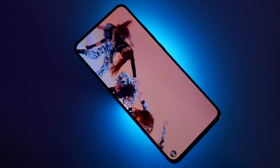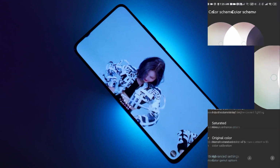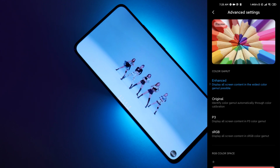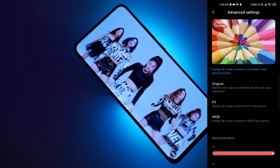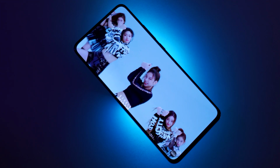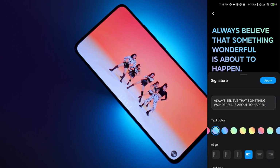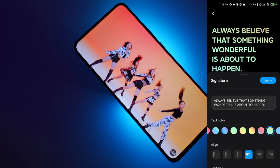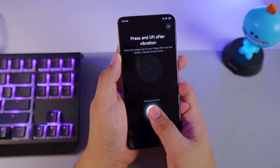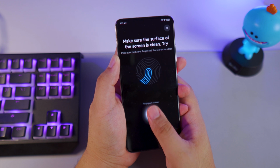Now going back to the screen, the colors look punchy and lively even at default settings. But just like the Mi 10 Pro, you can switch to sRGB mode or DCI-P3 if you want to accurately calibrate your colors. Also, since this is an AMOLED screen, the Redmi K30 Pro supports the always-on display feature, which you can customize to your liking. Lastly, it has an under-screen fingerprint scanner, which is weirdly placed at a higher position compared to other phones that I've tried before.